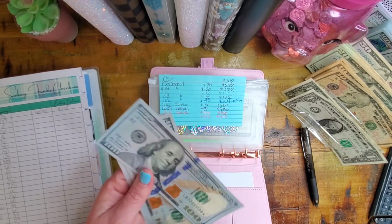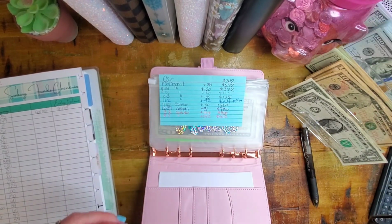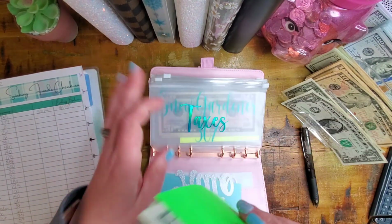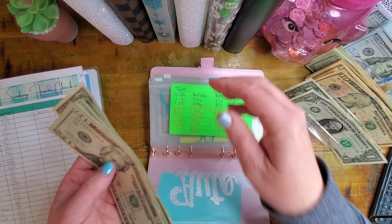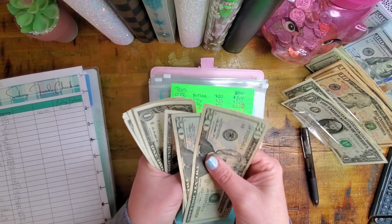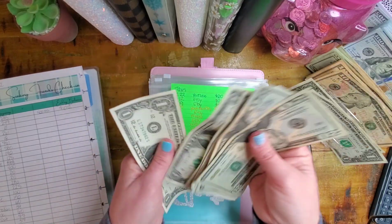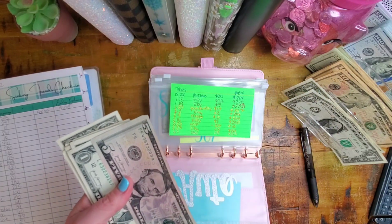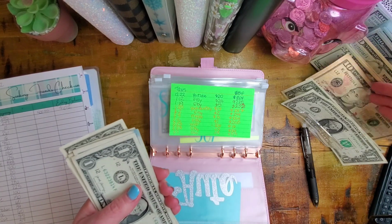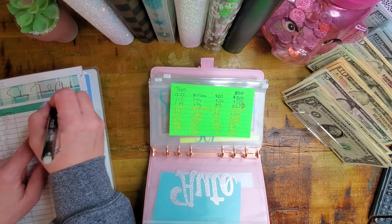So we are putting all of this in, and we are going to unstuff every single sinking fund. We're going to leave the envelopes out. Then we've got taxes, and it says we should have $57 in taxes: 20, 40, 45, 46, 47, 48, 49, 50, 1, 2, 3, 4, 5, 6, and 7. So that is correct. Obviously the reason I am doing this now is I have a lot of little bills in here. I also want to get some more money put into the bank.